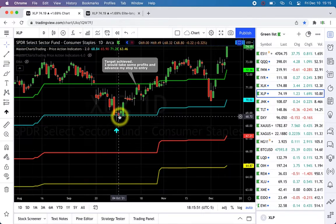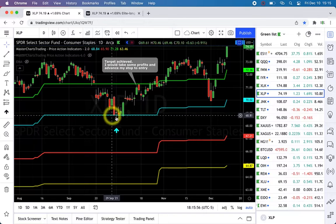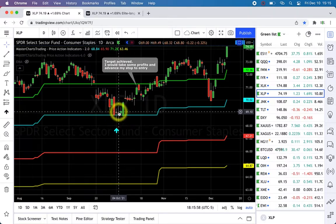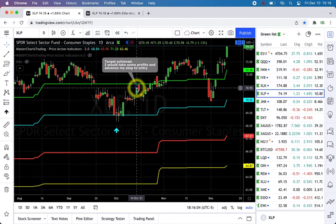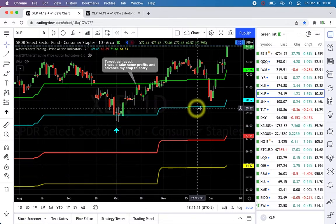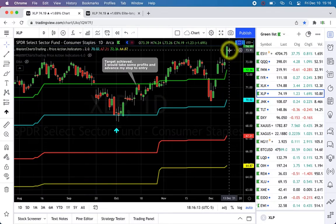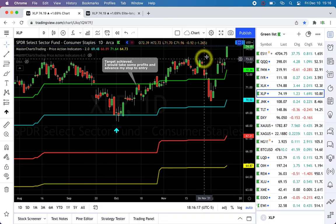So there's an opportunity. It's pretty obvious. The stock came down, the stock touched the blue line, the stock closed above it. We bought it right there, put our stop at the yellow line, waited for our targets to be reached. Target is right there, reached on 14th of October. We moved our stop to entry. We continue to trail at the blue line. You could take profits, absolutely. But, generally speaking, it's better to hold as long as possible.